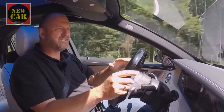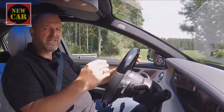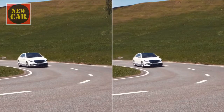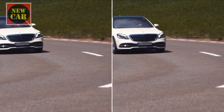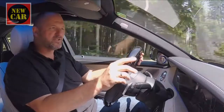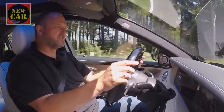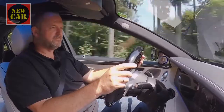The car scans the road in front of the car, so that wherever there is a bump, the car will automatically adapt the dampers, so you will not even feel them. And another very clever feature is that the chassis tilts into a bend now by 2.65% to reduce the lateral forces on the passengers, and that really makes the car a lot more comfortable when driving. So a pure pleasure and perfect comfort.